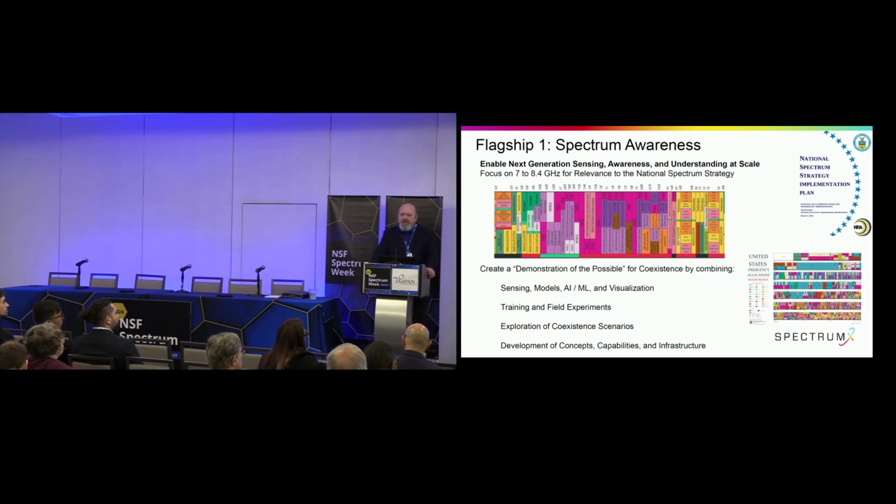We have to focus. And to focus, what we're going to do is look at the 7 to 8.4 gigahertz band that's relevant to the National Spectrum Strategy. And there's a lot of SATCOM in this band. I've got the eye chart up here. This is actually a beautiful piece of graphics, by the way. The people who put this together originally and who have evolved it, it's really attractive, for those who like spectrum and get to know it.